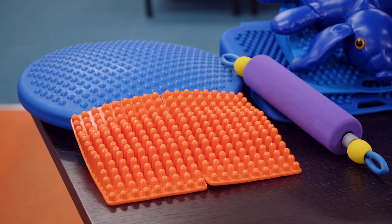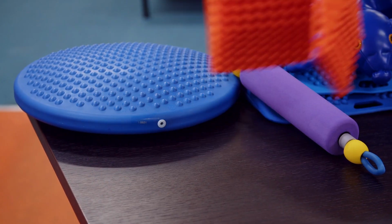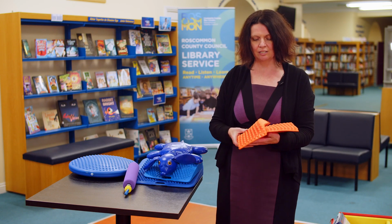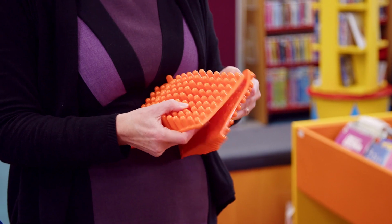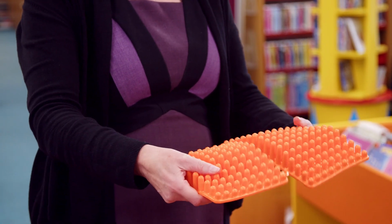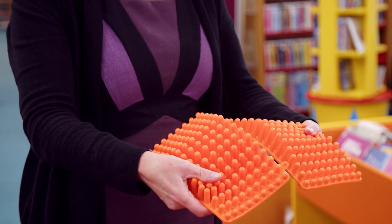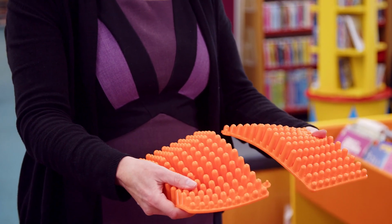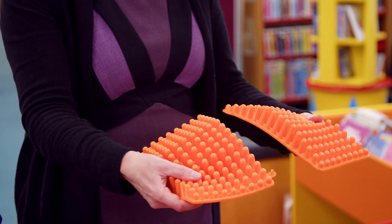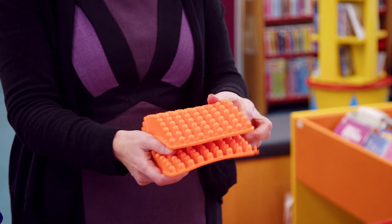So another type of foot fidget would be this one. This one is highly textured, so the young person might actually like to be in their stocking feet for this one, and it separates, so you can have one under each foot. With shoes, we'll still allow movement, and stocking feet you're getting additional sensory input, and that can be great to enable the person to stay in their seat and be able to be included in the lesson.